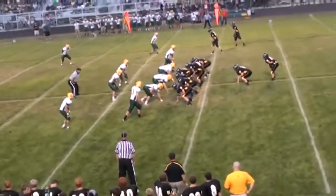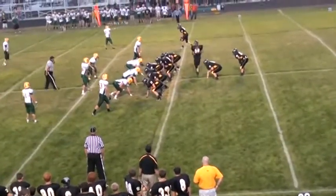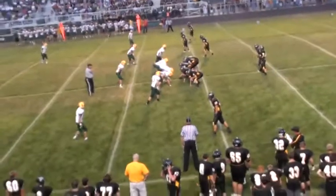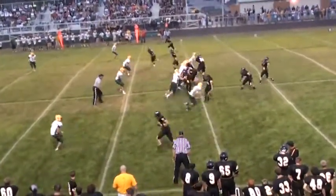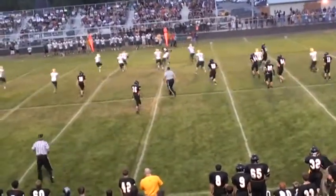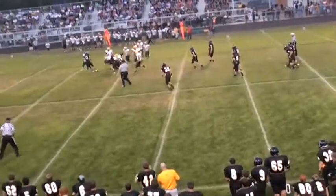Rosso under center. Oh, that's going to be a false start. Eight receivers to the right for Rosso. Kurtz in the backfield with him. Little comeback by number 21. Nice engagement there by Miller. Manson.